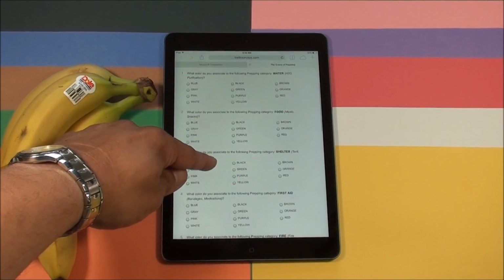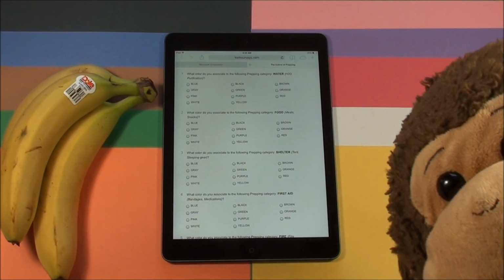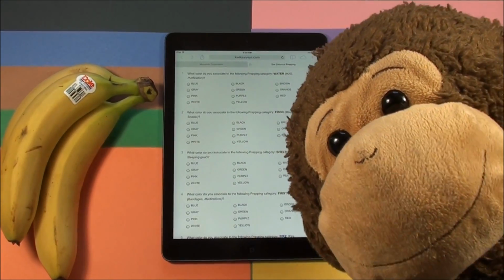And so be very selective on some of the primary colors: blue, red, green. Those are the popular ones. And so once you've used that once, make sure you never use it again in this particular survey. That'll help keep it a little bit more well-rounded.